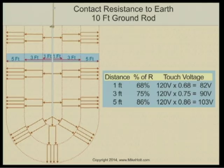When you make the immediate connection to that location, you have very little soil right there. And then it gets what? More soil, and more paths, and more paths. Take a look at the graphic here. If you're 1 foot away, you have a certain amount of paths, and 1 foot away represents 68% of the resistance. If you go 3 feet away, now you've increased your paths. You have more paths to work from, so the resistance is lower.